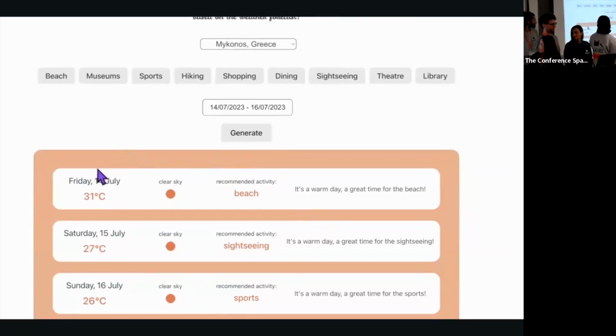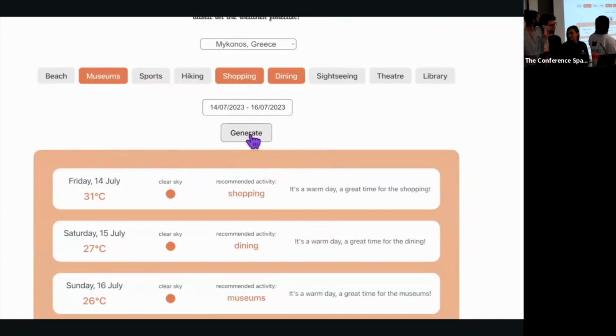And you can see here that our algorithm works by recommending the best activity, which is the outdoor activities, to the best day with hot temperatures, and our information is in columns, so we have the day, the temperature, and our key weather icon, our activity, and trip description. And now when I generate again, that's actually replaced, even though we preferentially choose outdoor activities. And we see shopping there, and what's actually recommended.